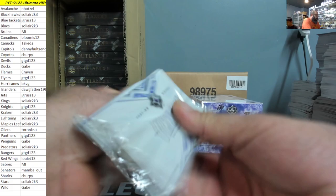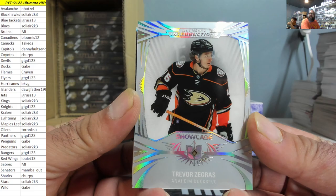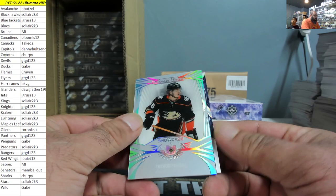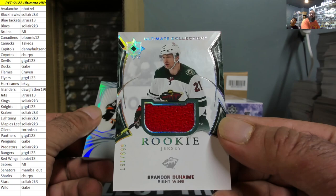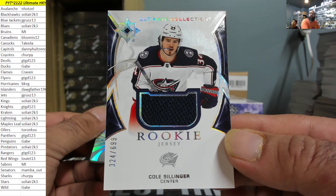Oh, man. Oh, what is that? Ultimate Introduction Showcase, Trevor Zegras for the Ducks. That is Gabe and the Ducks. I'm going to go from the back again. Brandon Duhaime, 181 of 699 for the Wild. Cole Sillinger, 324 of 699 for the Blues. Solier.